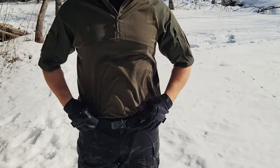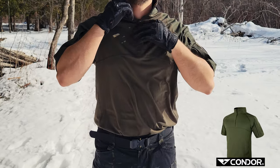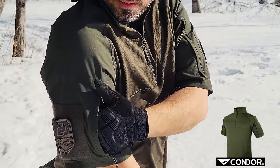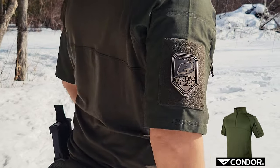For my top, I wear the Condor Short Sleeve Combat Shirt in OD. It's great for hot weather days. It's anti-static, with mesh underarm panels to increase ventilation. I went with a short sleeve so it'll be easier for me to wear my elbow pads.